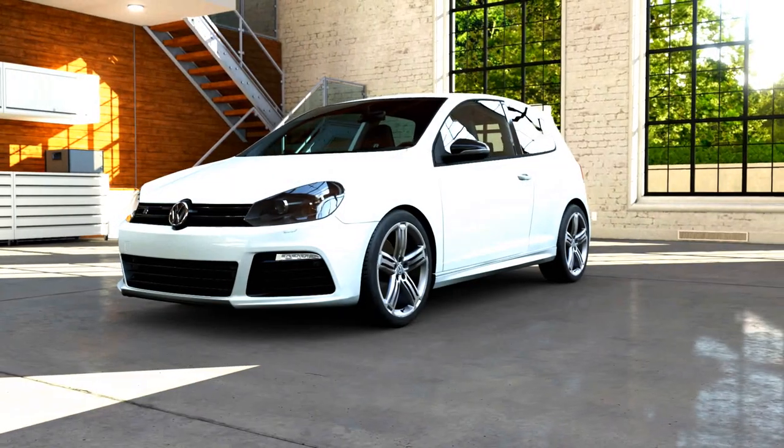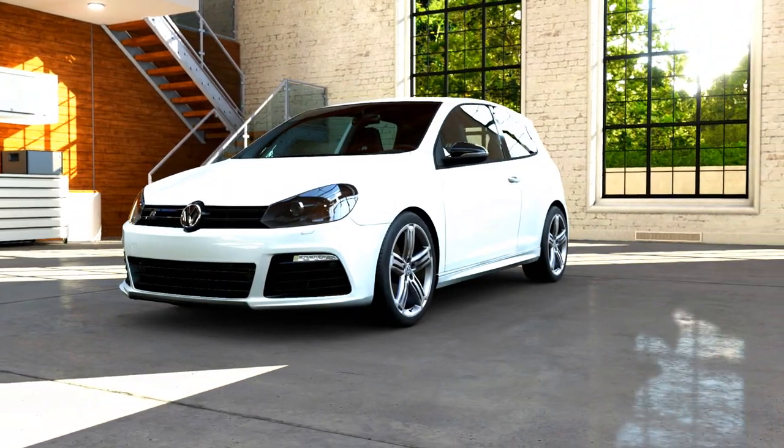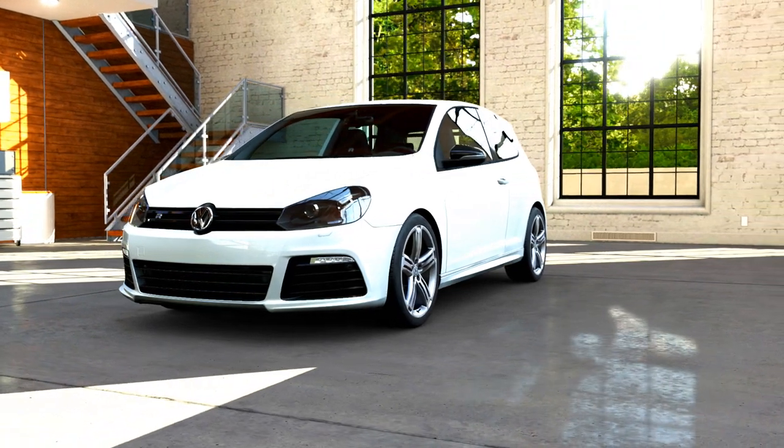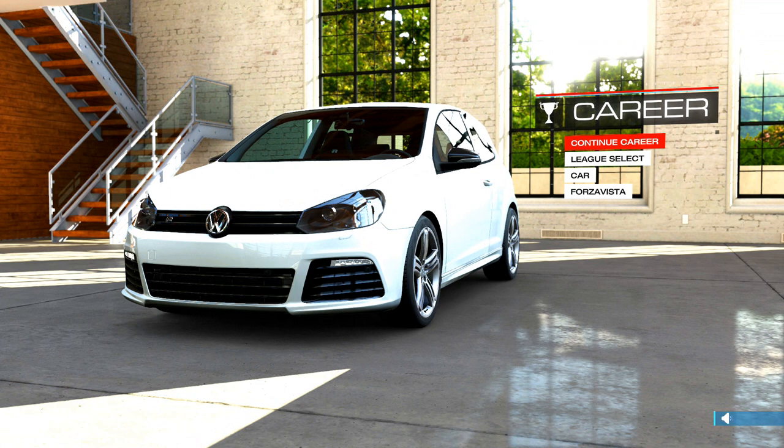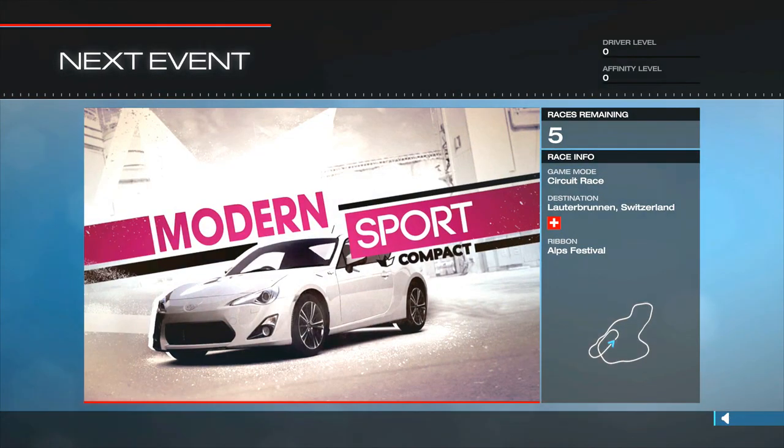This is your 2010 Volkswagen Golf R. Career home space. Come back here to access Forza Vista and customize your cars. Your first career event takes you on a journey to five of the world's great racing venues.